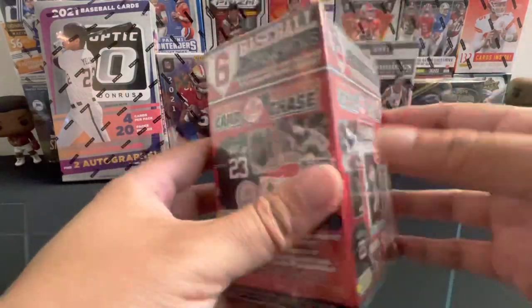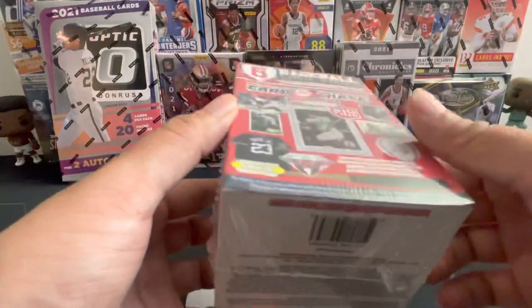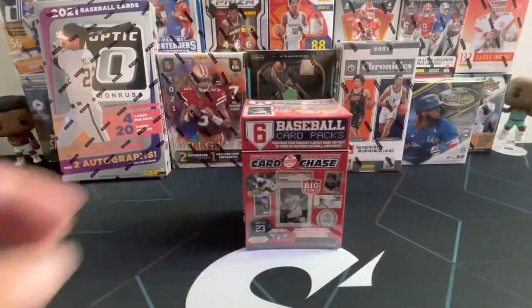I'm excited for this. It pretty much says the same thing on all four sides on the top. So I'm not gonna show off the whole box, but here we go. Let's get into it.